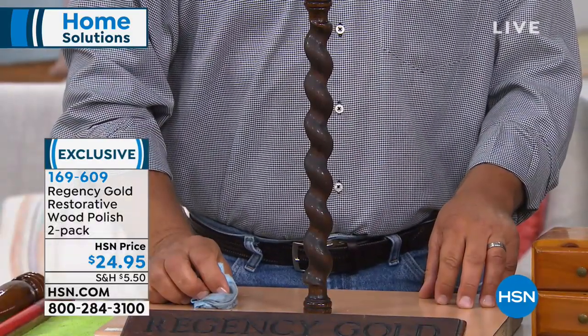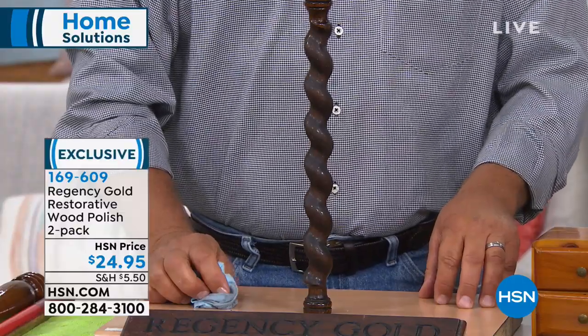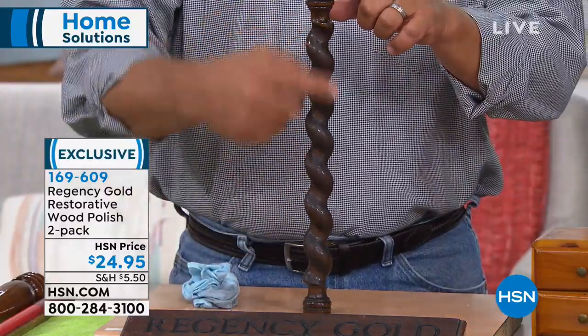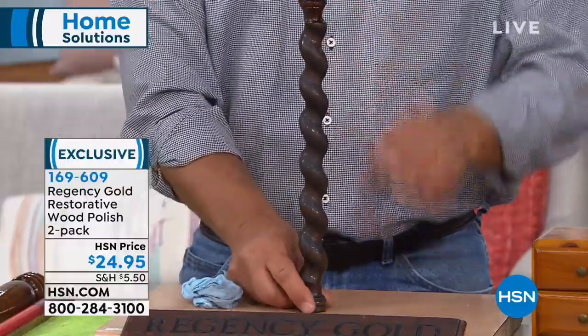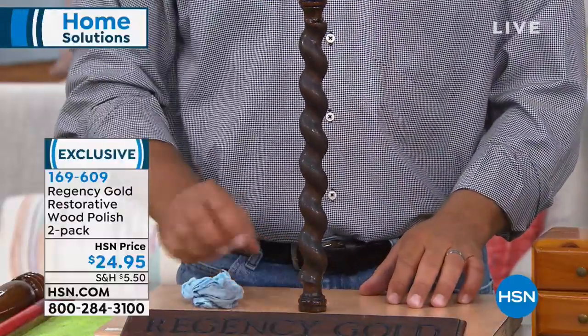But the fact that I can use it on my floors, the fact that I can use it on this old table. It's your fingerprints that build up, and wax buildup on your furniture. This is all that's left of an antique chair. It's a piece of mahogany.